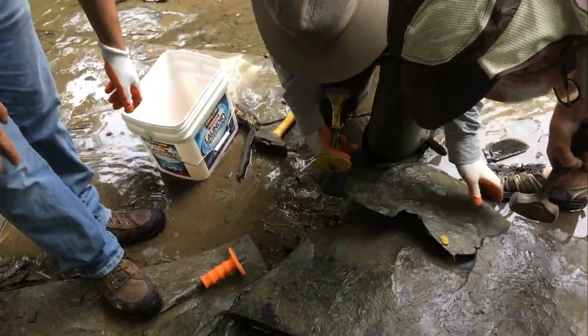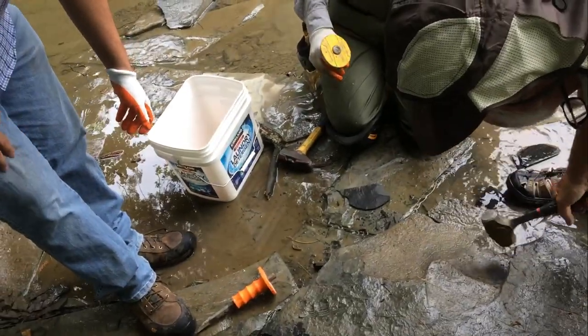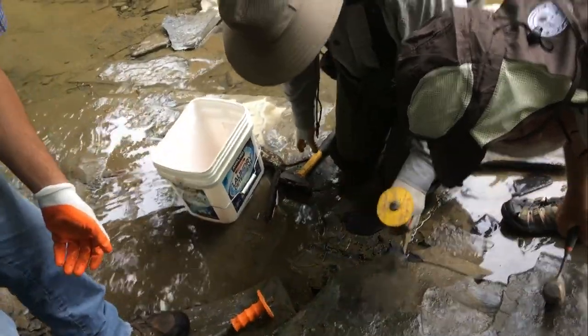The thing you got to watch out for is the sharpness of the axe. What? Sharpness of the axe. The thing you got to watch out for is Ray with a hammer.